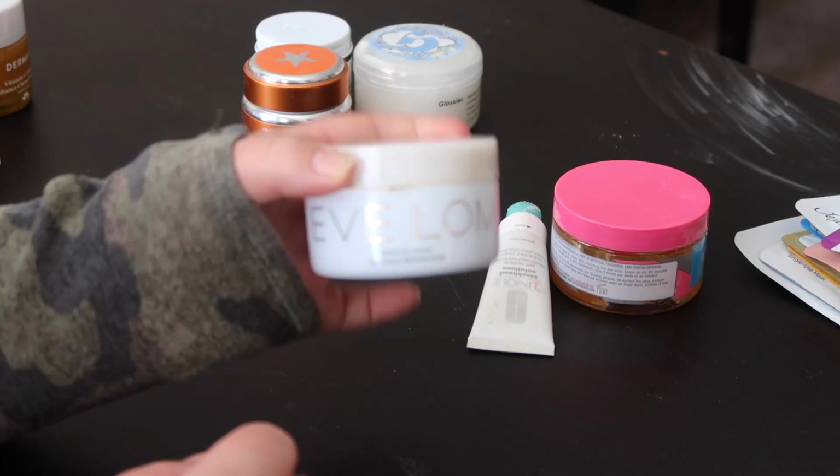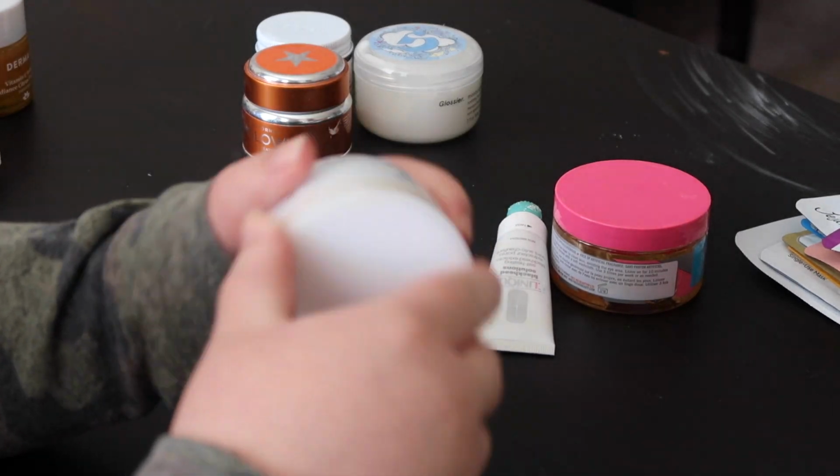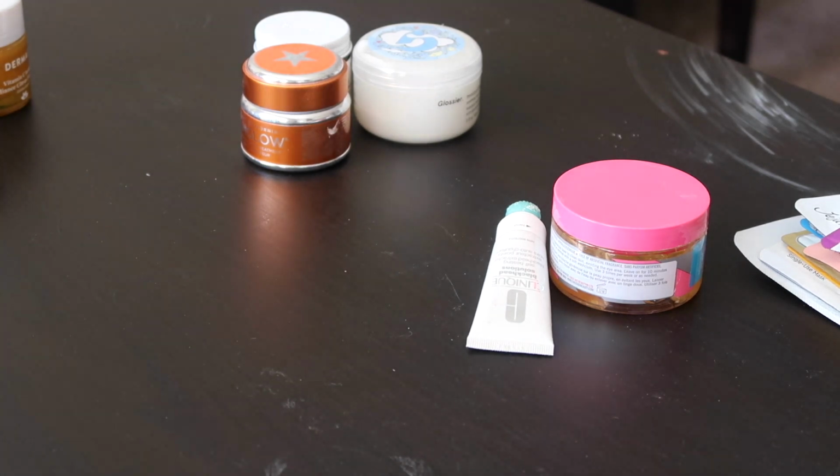Also going to keep the Eve Lom Rescue Mask. This one is pretty new, and it's another one that I will reach for when I want a clay mask. It's also crazy expensive, so I'm gonna use that one up for sure.